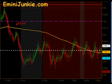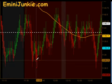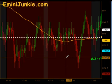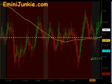Now between 11:30 and 1:15, the red area you see on the chart here, that's the lunchtime dead zone. We avoid that due to the excessive chop and the lighter volume, and today was just light volume in general. But coming out of lunch, we did get a trade to set up.